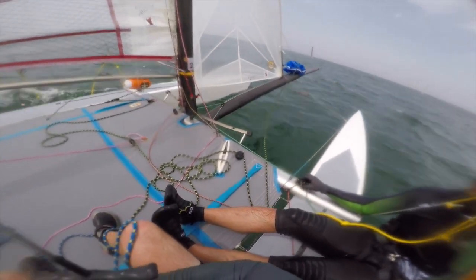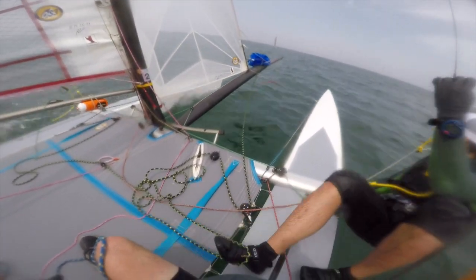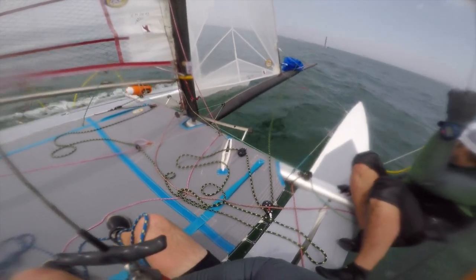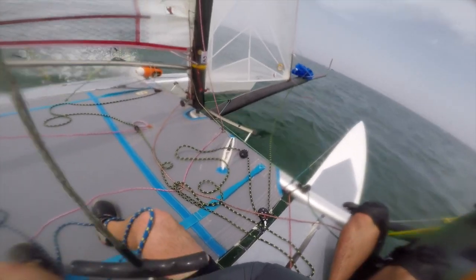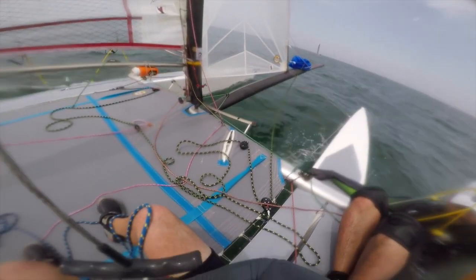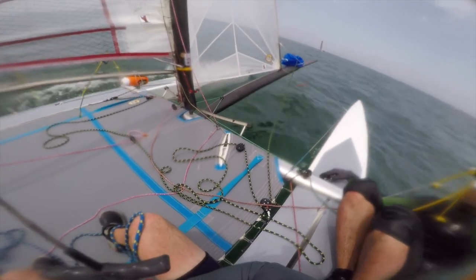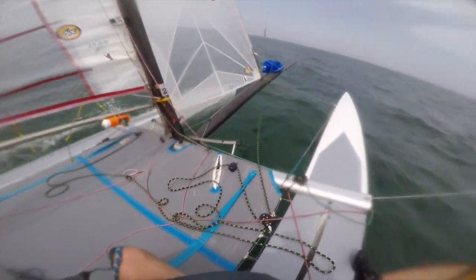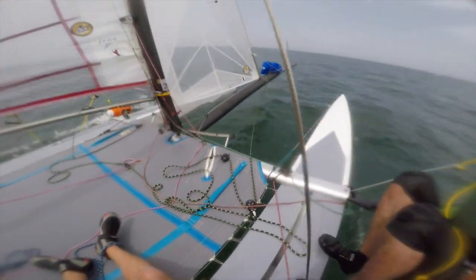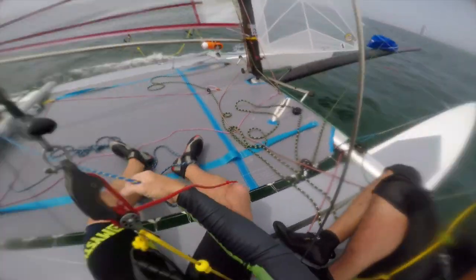Here we go, so just popping the hull out there a bit. Wind's got a bit stronger. Stretching his legs. Might get to the next position myself.